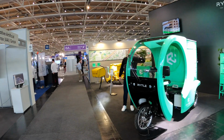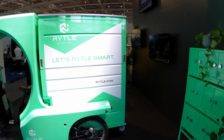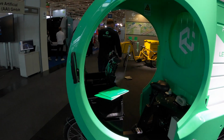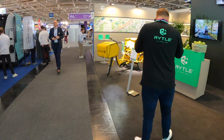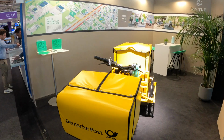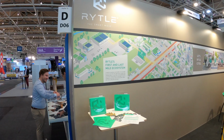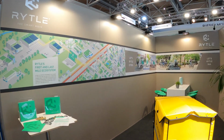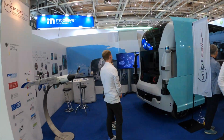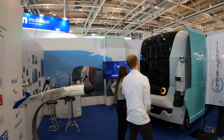We've got the RYTLE. Love the colours, love the design. And so this is Smart Logistics. And there you can also see that they are in partnership with Deutsche Post. But yeah, very good. So it's a last mile ecosystem. So you've got distribution centres, you've got delivery hubs, etc. So great idea. And then over here you've got Unicar Agile, which is kind of a university.